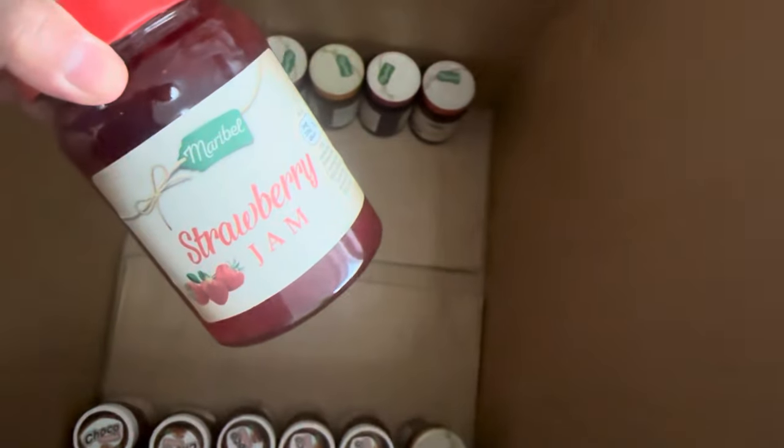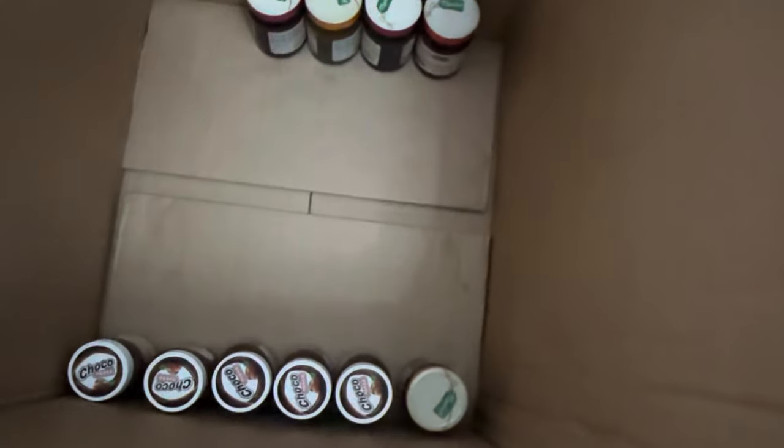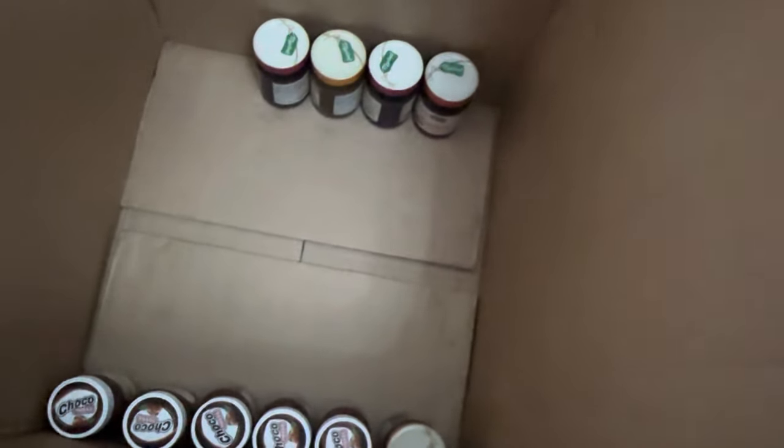So these are the jams from Lidl. Strawberry, apricot, and raspberry. So I bought 10, is it? 10 of them. Is it 10 of them? 5 of the Nutella and 8, I think, of the jams.